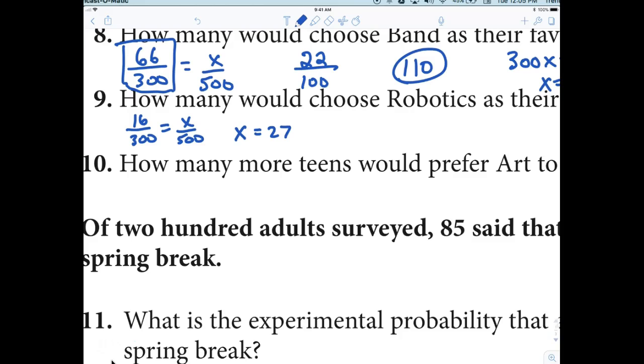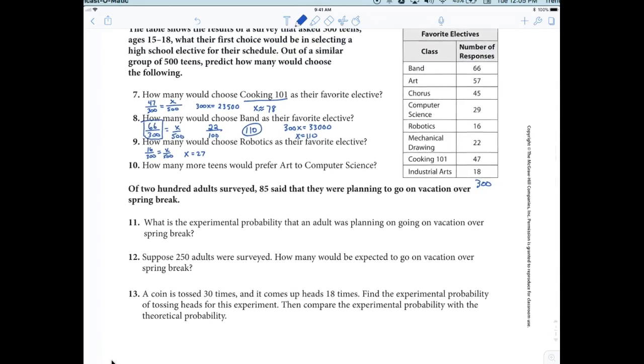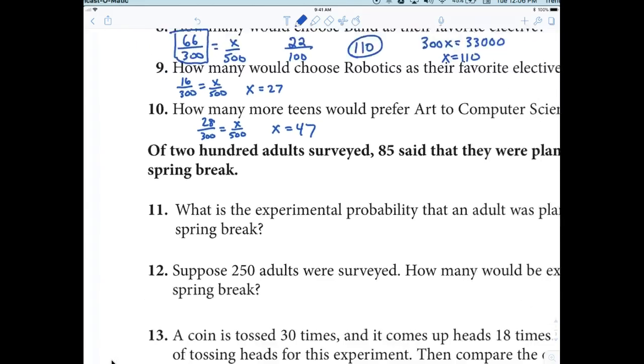All right. Number 10. It says, how many more teens would prefer art to computer science? Now, art to computer science would be what? Very nice. So it'd be 28 over 300. Exactly, guys. Very good. So we would say 28 over 300 is equal to x over 500. And so that would be about how many? About 46 or 47? So we'd say 47. Good job. I told you I don't think this is that hard.